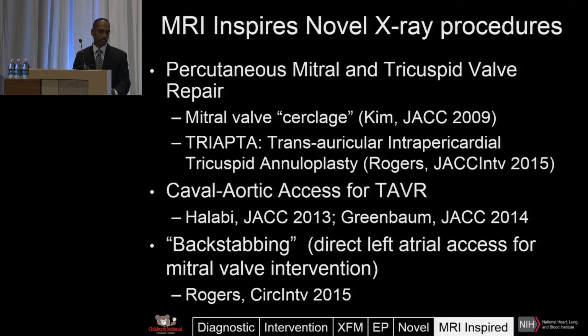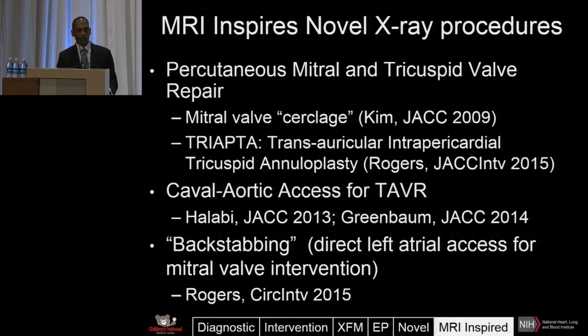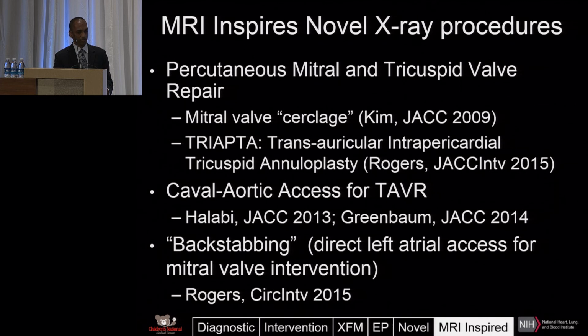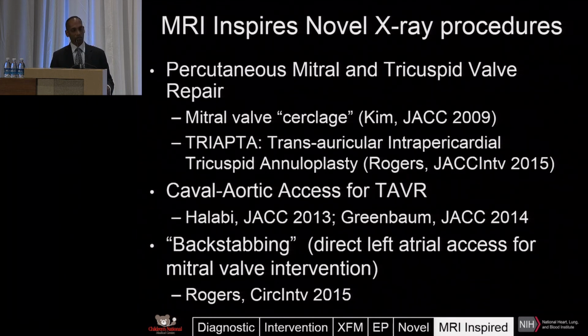And then the last category, I said I'd touch on everything, is just MRI inspires novel interventions. One of the things that Bill, one of our cardiac cath technologists at the NIH, and I do is we sit there and we study the angiograms of all these experiments. And Bill was like, why can't we get to the mitral valve this way? Or we'll say, hey, look, the pulmonary artery's right there, right next to the right atrial appendage. What if we exited the right atrial appendage to get there? And we come up with these ideas because we're studying the anatomy in ways that we're not really used to. It's not the sort of normal stuff.